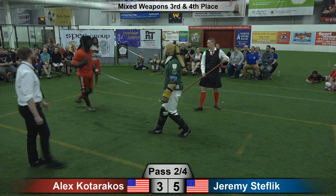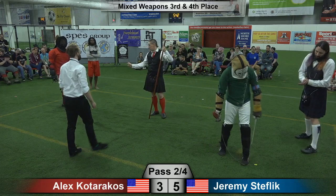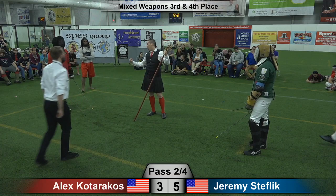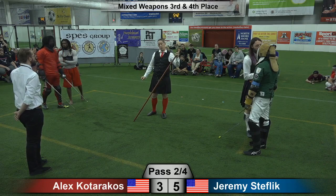Oh my. Yep, that was a very good thrust. Lovely thrust from blue. The question is simply whether the descending cut was caught on the dagger or made it to the mask. And the cut made it past the dagger. Not quite a high enough parry.